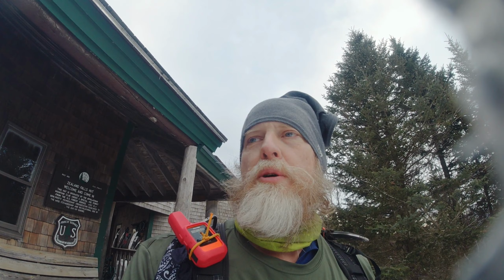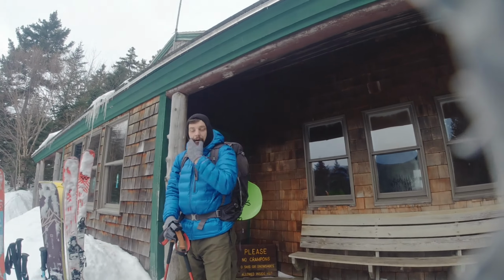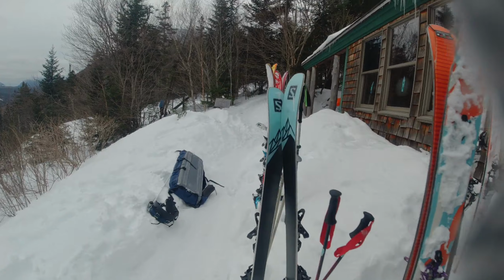Good morning. It's day two of our Winter Wonderland Hale Zealand hike. We did not do Zealand yesterday, but this morning we woke up and legs are feeling recovered, so we're gonna hit it today. Trail should be broken out all the way up, so looking forward to it. You ready to do this? Let's go. Let's do it. Go on the way out.